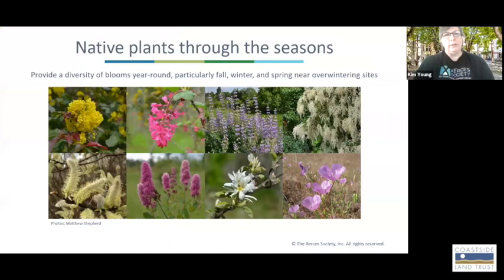So here are the seasons of some native plants, to show that there are many natives that have a high bloom rate from spring, summer, fall, and winter, of course, along the coast. And there's a great talk I listened to from a botanist on native plants in the Half Moon Bay area, that Coastside Land Trust recently gave, that I encourage you to watch on their website.